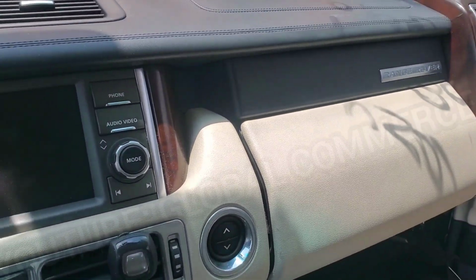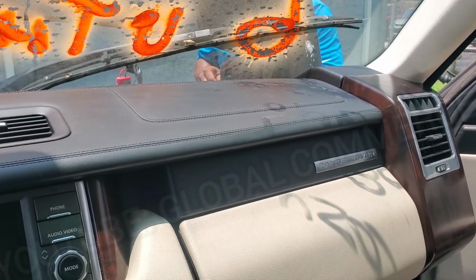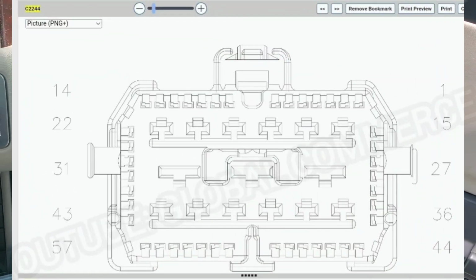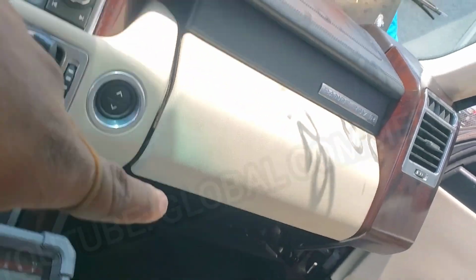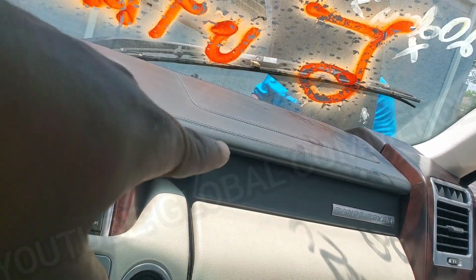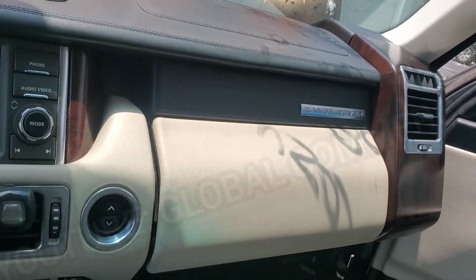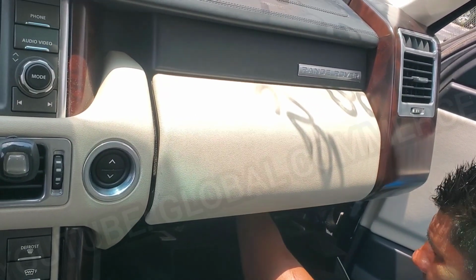So I don't know what is going on yet, but we've got to get to the connector C2244, because I believe that connector might show us what's going on with this truck, at least with this issue, because power is at the fuse box, but it is not reaching the engine computer, and the only thing in between is that C2244 connector. So we'd have to find that and see if it's actually making contact. So that's the next step.